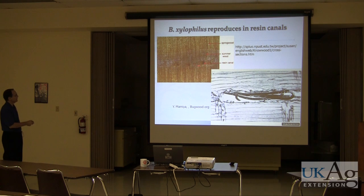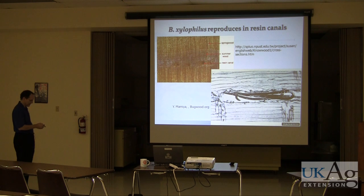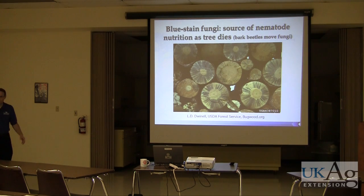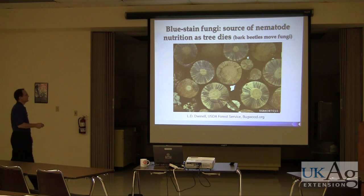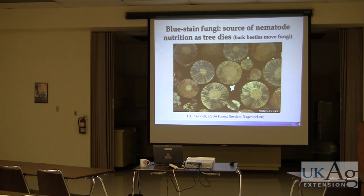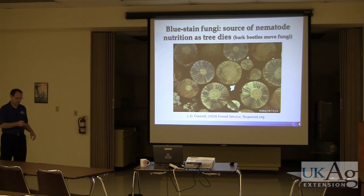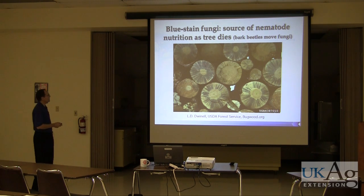They mostly like the resin canals here in the xylem, and as you can see from this cross section of a sliver of wood, the nematodes are in the xylem, in that resin canal. What do they like to feed on as well? Of course, you're all familiar with blue stain fungi. These fungi are brought around by the bark beetles, the little tiny beetles that get in the bark. They're usually the last ones to destroy a tree. But they bring with them this blue stain fungus, and apparently the nematode loves this fungus, and so it feeds on it as well as the components of the tree itself.